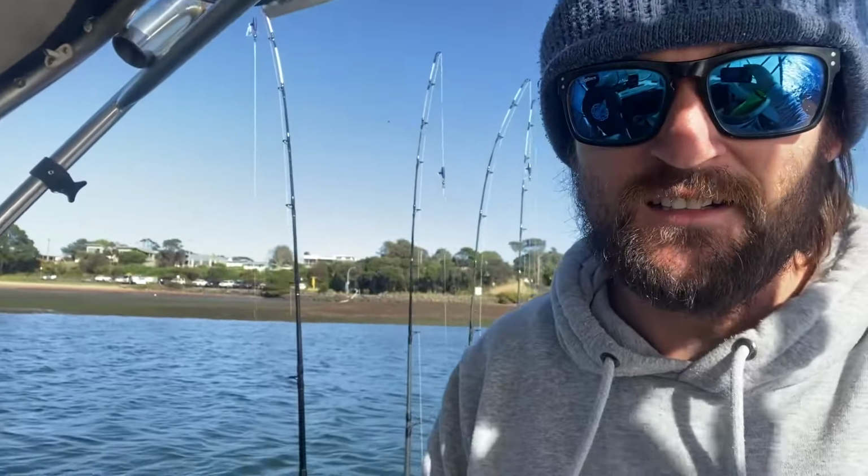Good morning. Here we are back out on Western Port. Forecast for today was pretty good, but there's a bit of a breeze happening. I'm gonna chase snapper today. I'm gonna head up the bay somewhere, find a nice spot where the wind and the tide are gonna line up, and sit and wait.